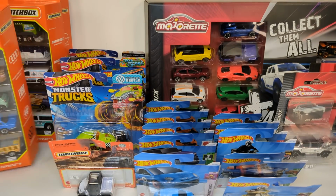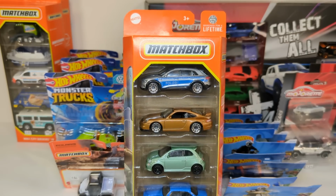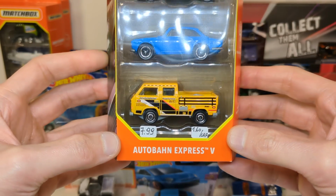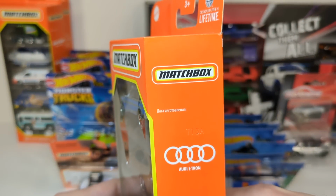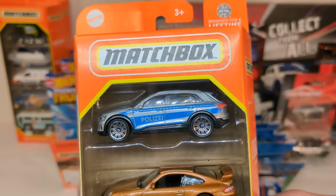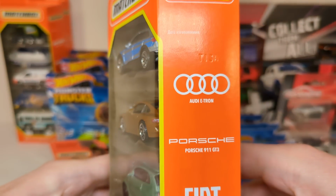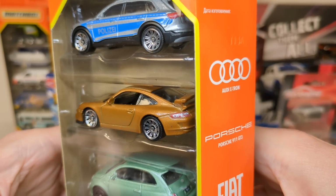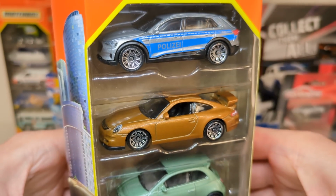And Aldi had Matchbox 5-packs again. Second time this year. Found this great Autobahn Express 5 with all new versions in here. Audi e-tron in a German police livery, Polizei, which seems to be a full deco. Porsche 911 GT3. Got the wraparound taillights, so that's basically probably 4 tempo sides also.